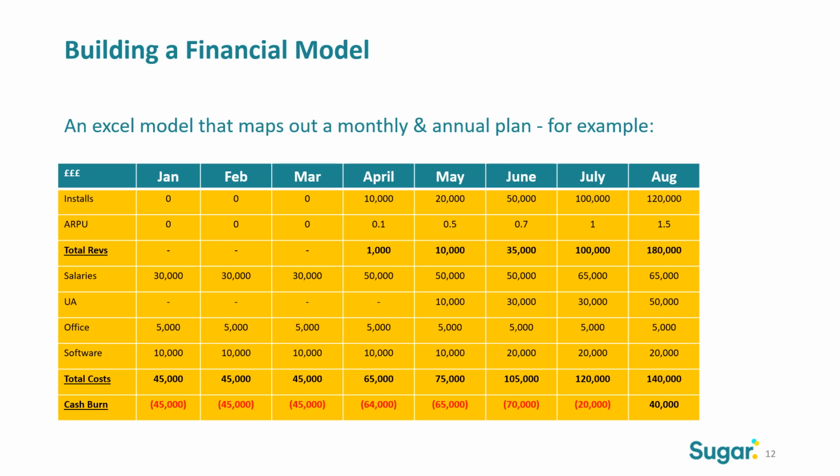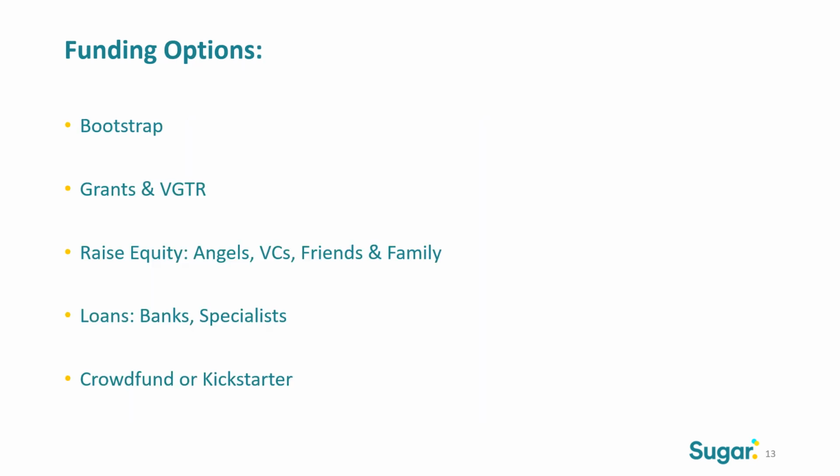But to have a good starting point, I think, is really what you need to have from a discipline point of view, and what an investor is going to want to see as well. In terms of funding options, there are a few open to you. You could bootstrap, which basically means you fund it yourself.